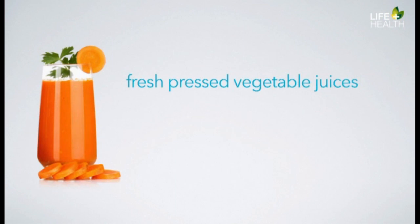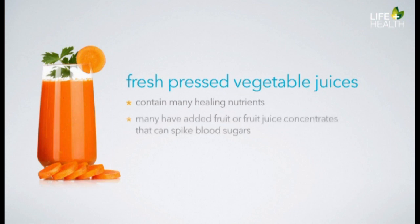If you want more variety, you can try herbal teas or add a squeeze of fresh lemon or lime juice to your water. Fresh pressed vegetable juices are also green light beverages. They contain many healing nutrients. If you're purchasing these beverages, make sure to read your labels. Many of the vegetable juices available in grocery stores have added fruit or fruit juice concentrates, and these can spike blood sugars.